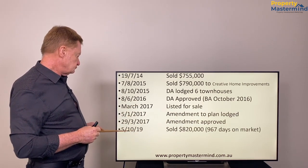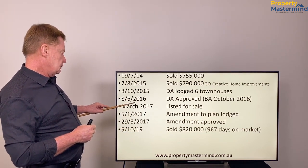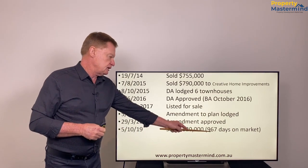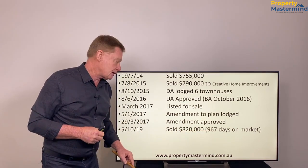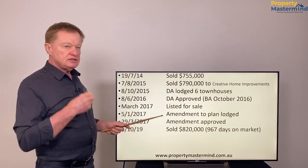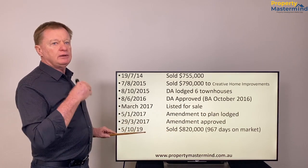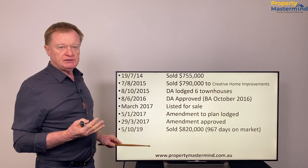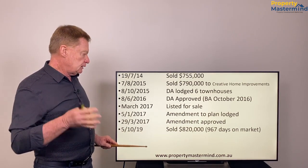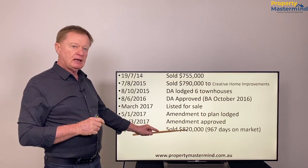Anyway, back at 19, so remember, nearly more than two and a half years later, oh there it is there, 967 days later, they sold it for $8.20. That's when I saw it. I saw it back in 19 when they wanted $8.50 for it. I did my numbers, realised never going to sell, and just put it aside. Somebody did buy it, so they paid $8.20 for it.